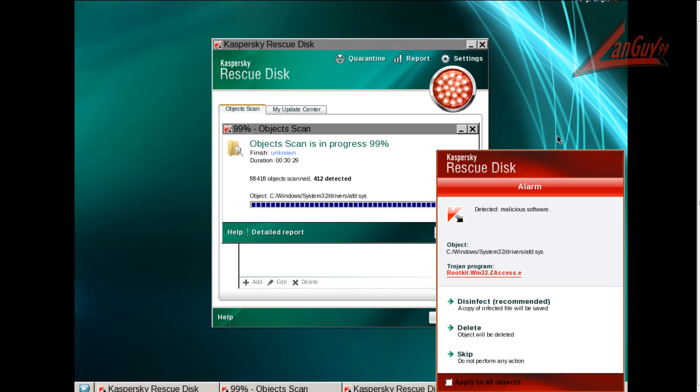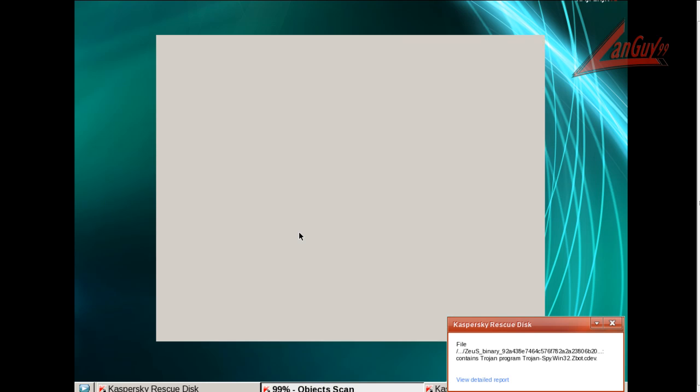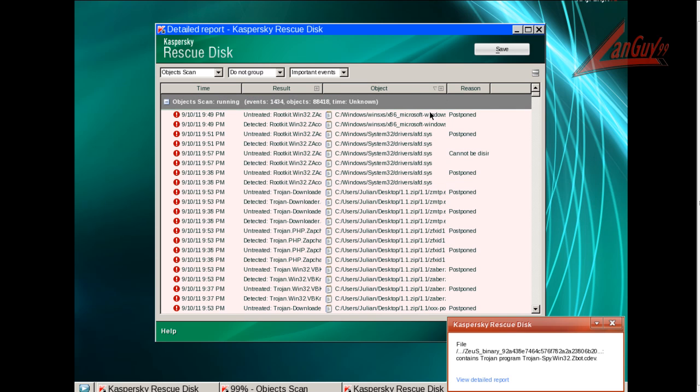Alright, and here's the one I wanted to see. As you can see, there it was, a rootkit, Z-Access. There's the driver. So we will disinfect that, and not possible, so we will delete it. And I think that was the last of the detections. No, there was one more. There's another rootkit.